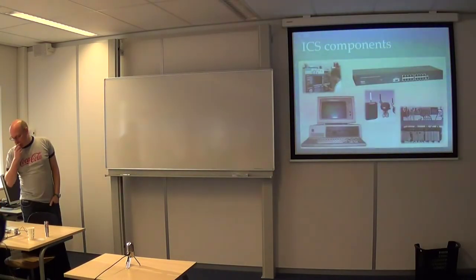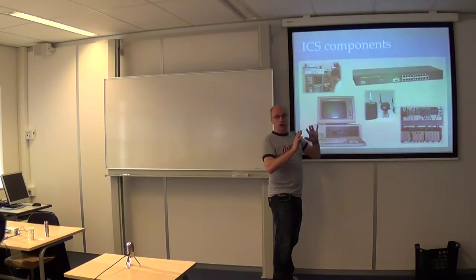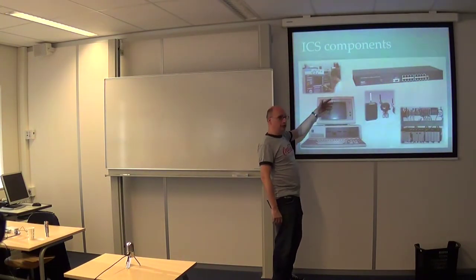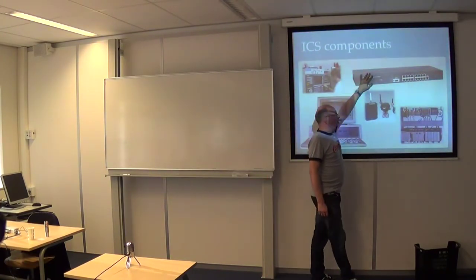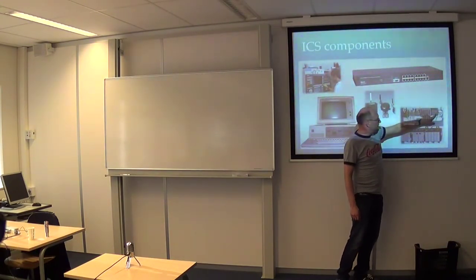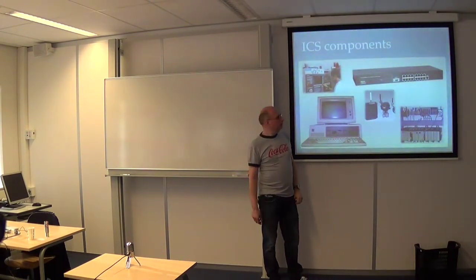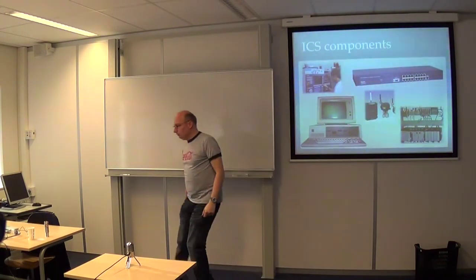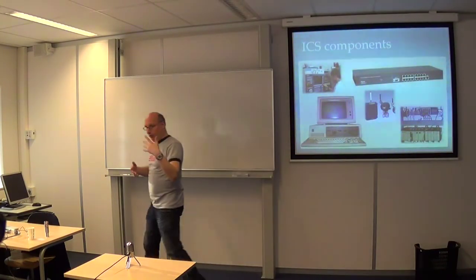Okay, let's go back to ICS components. ICS components could be anything. It's a lot of different devices. Computers are part of it, as the SCADA interface. It could be embedded things. It is all sorts of networking equipment. These PLCs and all these intermediate hardware, like sensors and valves, things like that. You see a lot of wireless communication, because you don't want wires everywhere in the field.